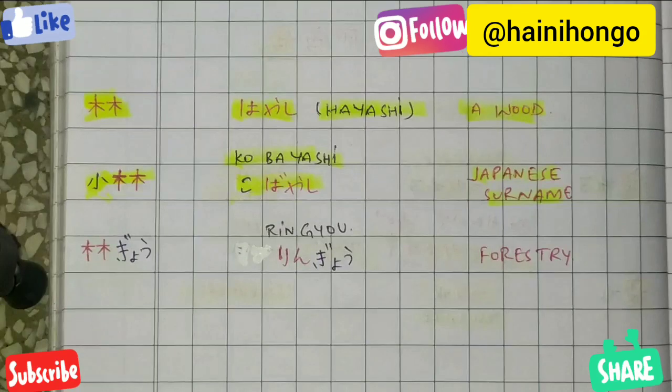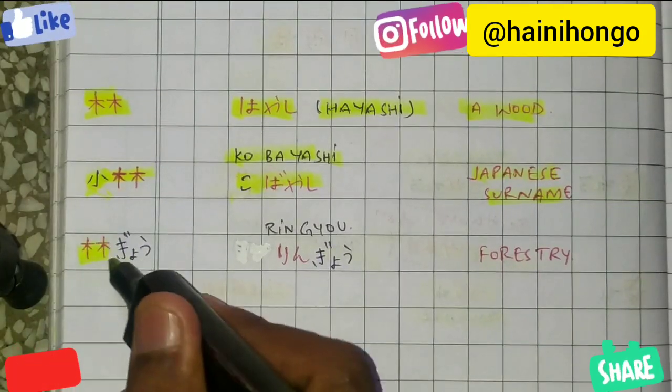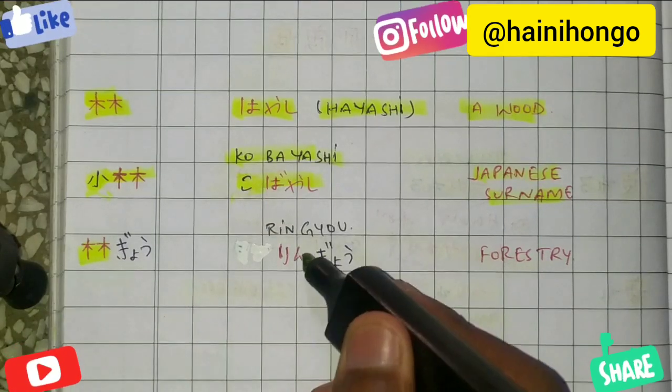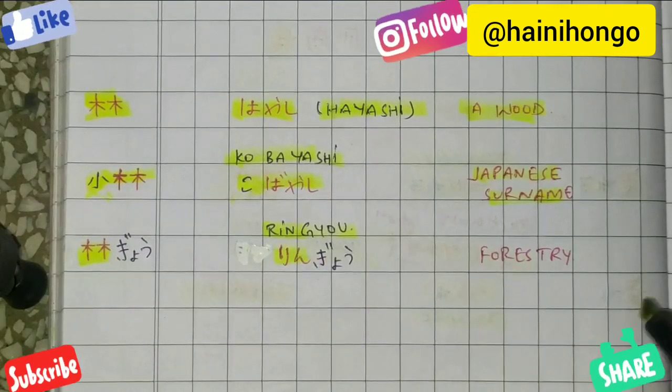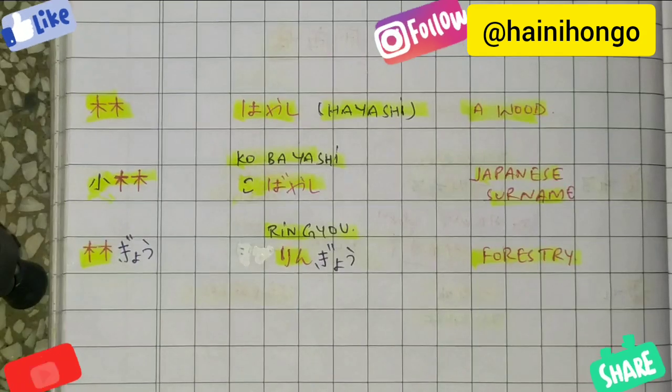And the final one is here again, if you are writing this kanji as a prefix with gyo, a different kanji about which we will study later, these would be pronounced as Ringyo. Ringyo means forestry. So guys, this was the Kanji of Wood Grow.